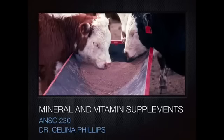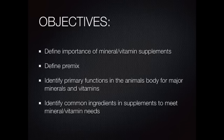This session is going to visit about vitamin and mineral supplements in livestock nutrition. We're going to talk about why they're important. We're going to define the term premix. We're going to talk about some of the primary functions in the animal's body for some of the major minerals and vitamins, and talk about some of the common ingredients in supplements to meet these needs. Again, there is supporting reading in the book that's going to go into a little bit more depth. This voiceover PowerPoint is to provide a broad overview.